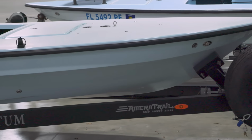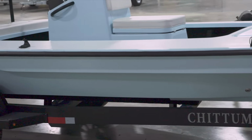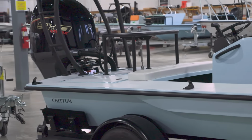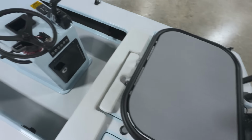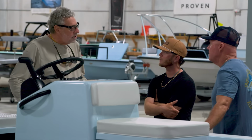We've made the hull shape very, very different so that we have reduced the pressure wave to almost zero. And you know, pressure wave just kills the fish. It just puts them down, sends them in the wrong direction. We've got a sound deadening system built in that stops any small noises that come off the hull. So we've spent as much time as we can to make this thing as fishy as possible.